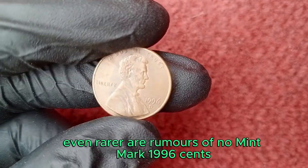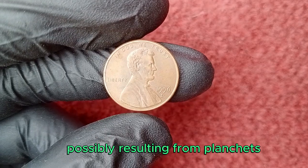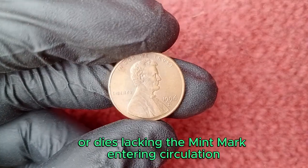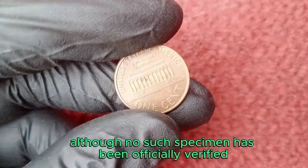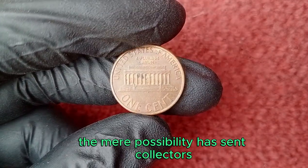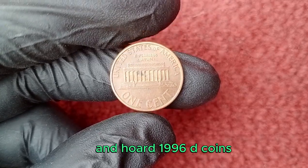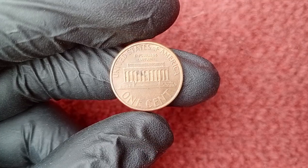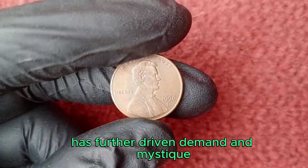Even rarer are rumors of no mint mark 1996 cents, possibly resulting from planchets intended for other mints being used by mistake, or dies lacking the mint mark entering circulation. Although no such specimen has been officially verified, the mere possibility has sent collectors scrambling to inspect their pocket change and hoard 1996 D coins in hopes of discovering a missing mint mark error. The speculative value of such a theoretical coin has further driven demand and mystique.